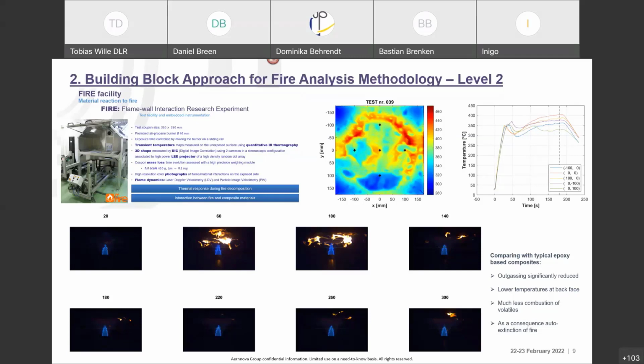We saw that the outgassing was significantly reduced. Comparing with the typical epoxy composites, the temperatures of the back face were lower, and so we saw that this material could be really efficient, or at least more efficient than the typical epoxy system in terms of thermal or fire barrier.